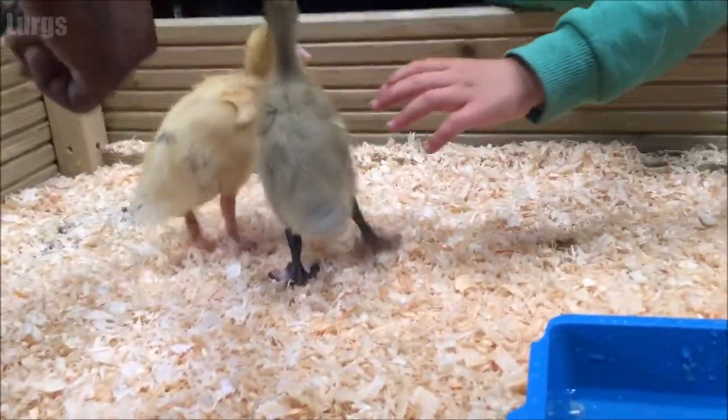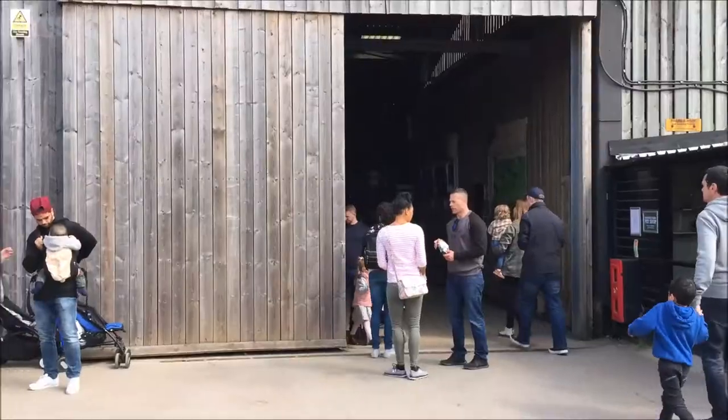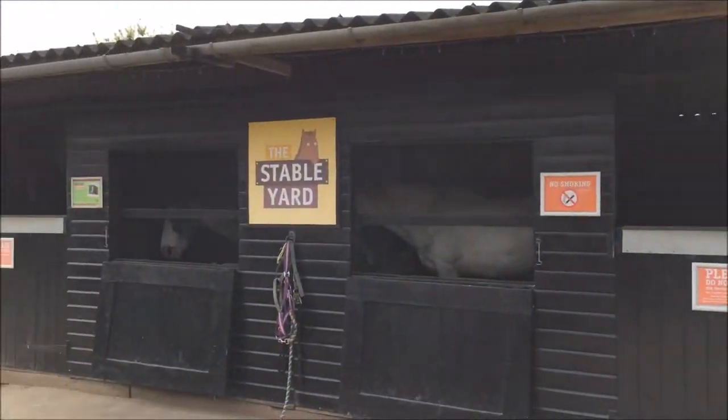Baby ducklings. They were so cute and they were so fluffy. You do have to stroke them with one hand. Yeah, just one finger, because you don't want to hurt them or scare them. And these are the ponies and stuff.